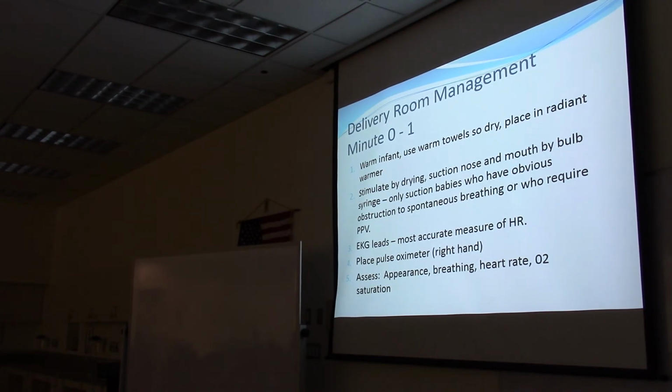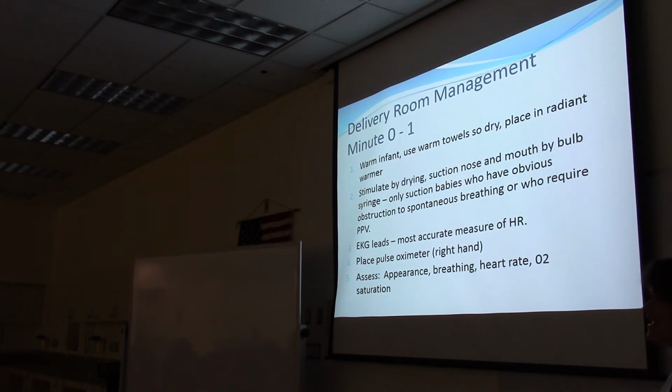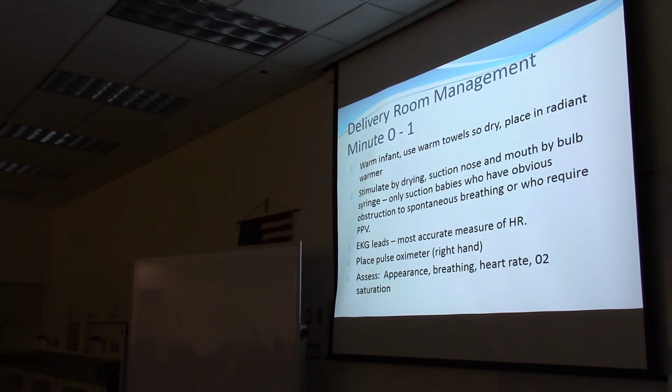It says only suction babies who have obvious obstruction to spontaneous breathing or who require positive pressure ventilation. So there was a new textbook that came out, and that's what it said: avoid using the bulb syringe and suctioning. Well, I had sent a text to Rolf wanting to know, hey, is this what you guys don't suction with a bulb syringe anymore? By the time I already printed this is when he responded, yes, absolutely, we suction the nose and the mouth. So I put down what was in the textbook I was looking at, that you don't suction unless there's obvious obstruction. And Rolf is saying, no, you still use the bulb syringe, you suction the mouth, you suction the nose, just like we saw in the video.